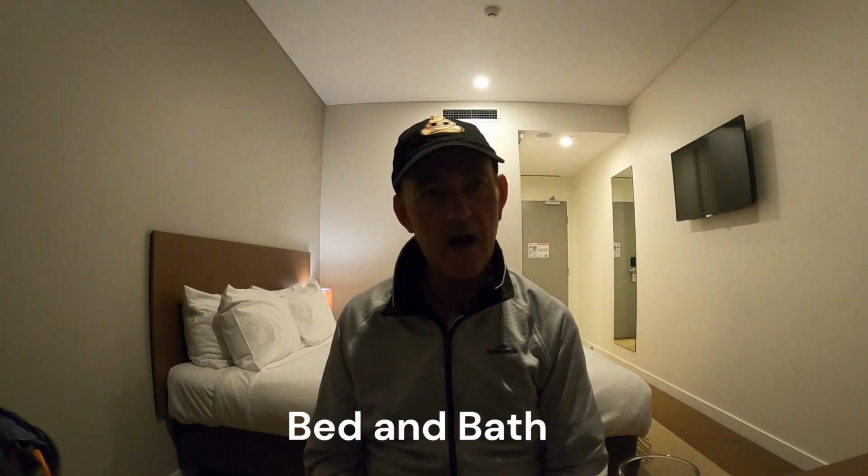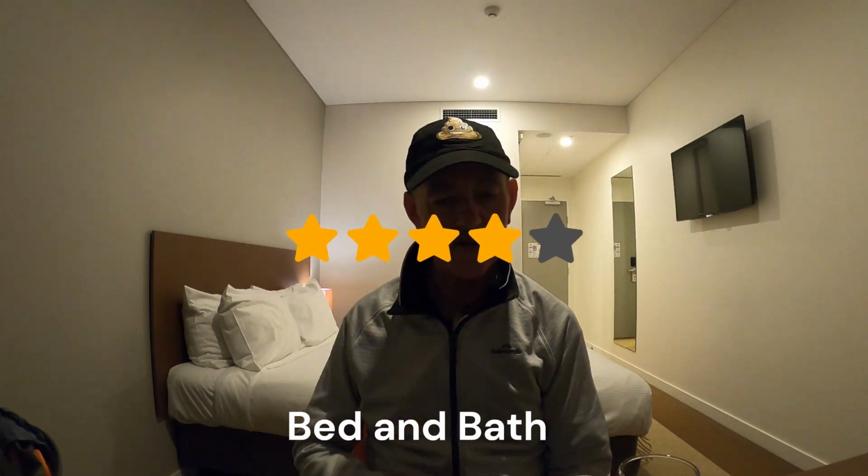Bed and bath. The bed is consistently good, comfortable, good night's sleep, and the bathroom is quite cosy but not too tight. And I really love that walk-in shower that they have in the Ibis Brisbane Airport. So for bed and bath, another 4 stars.